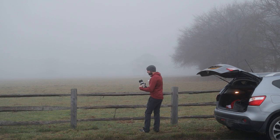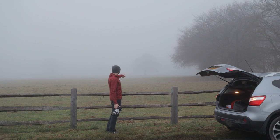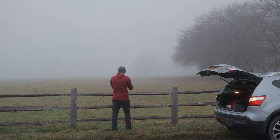So what I thought I'd do is just frame this image up and just see if it works. I'm basically just going to isolate that beautifully shaped oak tree down there, and it's just shrouded in real thick fog. And my gut feeling is it's too thick, but I just have to do it. So here we go.